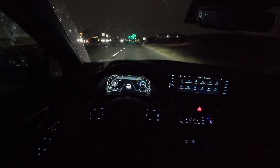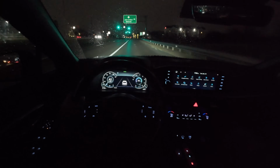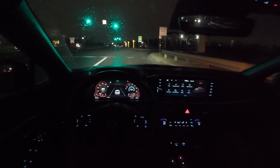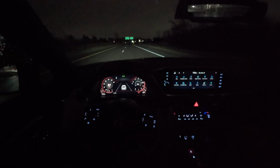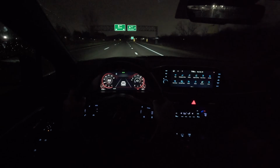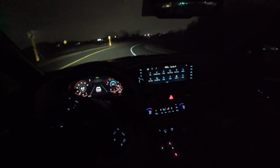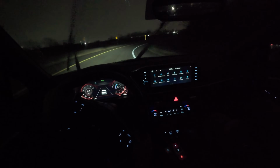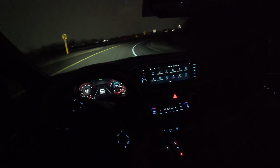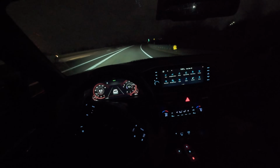This is an 8-speed automatic. Seems to shift nicely. We've got a couple different drive modes, normal and sport. The gauge clusters change when you change drive modes. That's nice. Handling's pretty sharp. Good turn-in. A little bit greasy out tonight, so we're not going to push it too hard, but you guys get the idea. Great chassis here. You see awesome performance from the Sonata N Line. I mean, it's just a slightly bigger Elantra. Right, it is a great chassis.